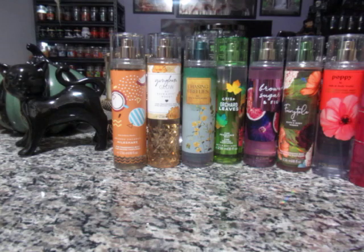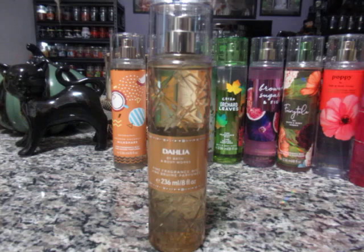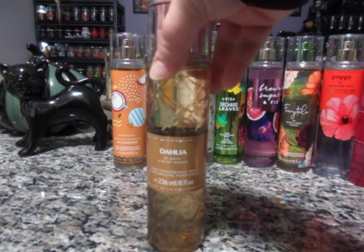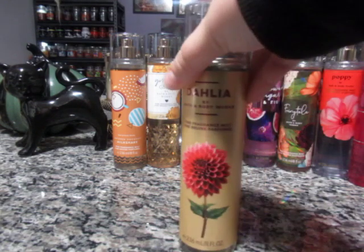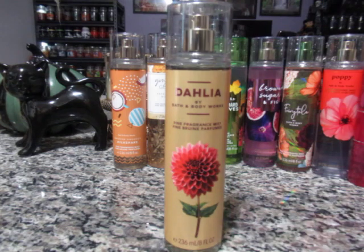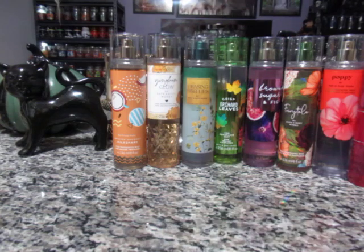Next is Dahlia. So this is the faceted bottle, or the beveled bottle, I have from Holiday 2023. But I picked up two of this bottle style not that long ago. So I have three in my collection right now. Actually, this was my scent of the day. Dahlia. Scent notes are velvet dahlia petals, crisp pear, praline musk, whipped tonka bean.